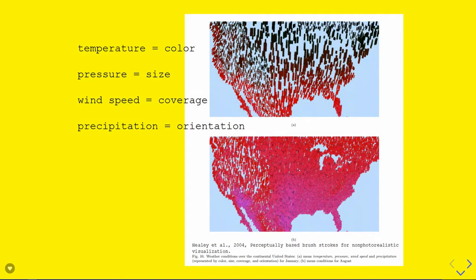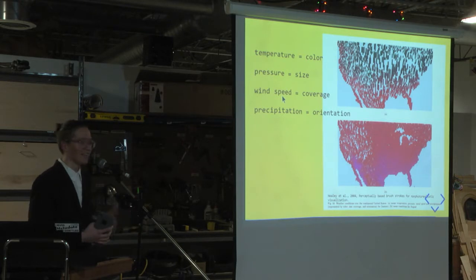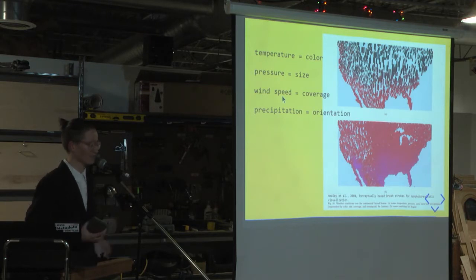There's a group out of the University of North Carolina that has actually looked at data visualization from a really artistic perspective, and they've done that with painting. They've looked at weather data and said, okay, looking at weather data can be really confusing. We have to put temperature on a graph, pressure on a different graph, wind speed, precipitation, and it gets really overwhelming. It's hard to look at a complex system using repeated graphs.